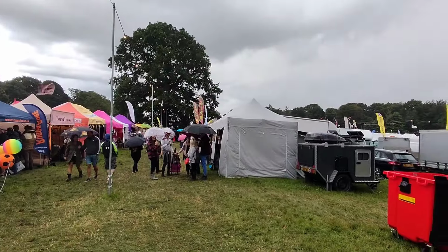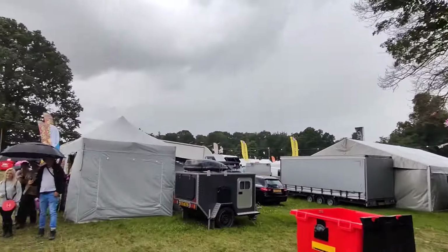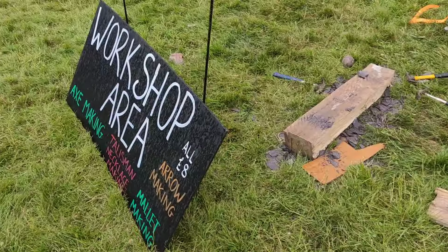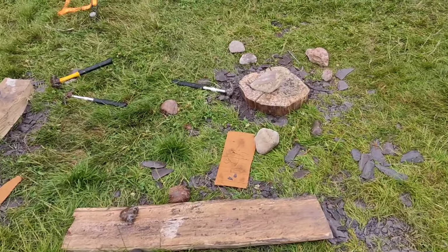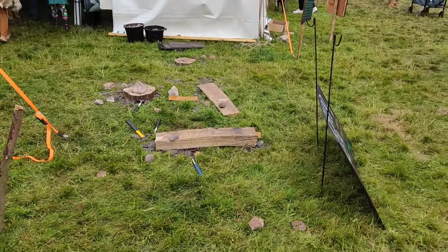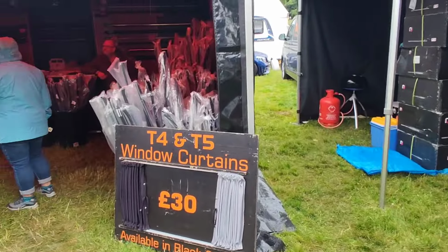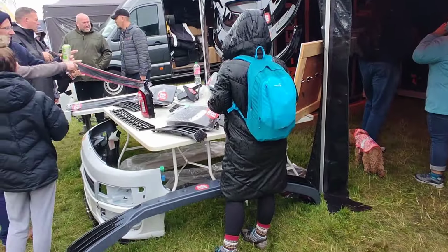Now it's starting to take a turn for the worse. The wind's here and the rain's starting to come down. Got a workshop where you can make stuff out of stone. Do stone carving. Activities you can do. Transport parts if you need a new front bumper. Curtains and wind deflectors. All the bits and bobs.